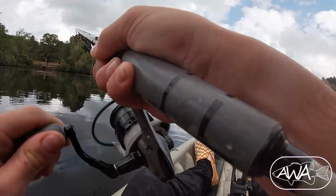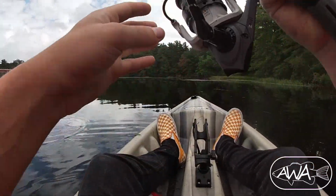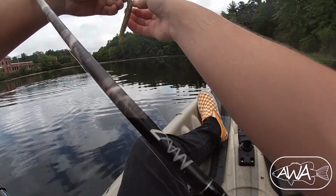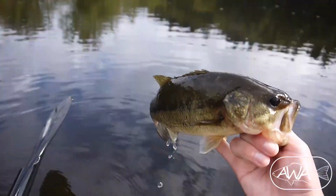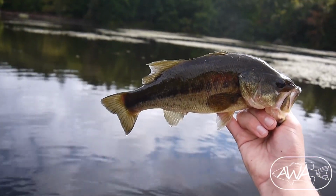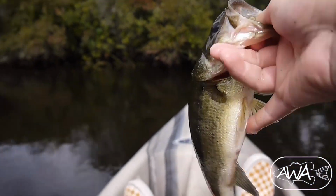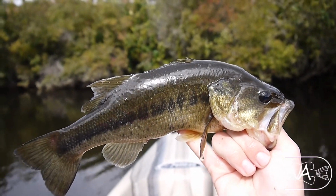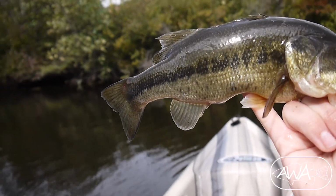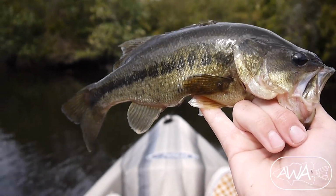Oh. Oh no! It was a big bass. Beautiful little bass. I think that's the third or fourth bass of the day. Nice little belly on him. Beautiful fish. Can't complain. I only got a couple more spots to try before I head out of here today, but I'm glad I was able to catch some okay bass. I would like to catch some bigger ones though.